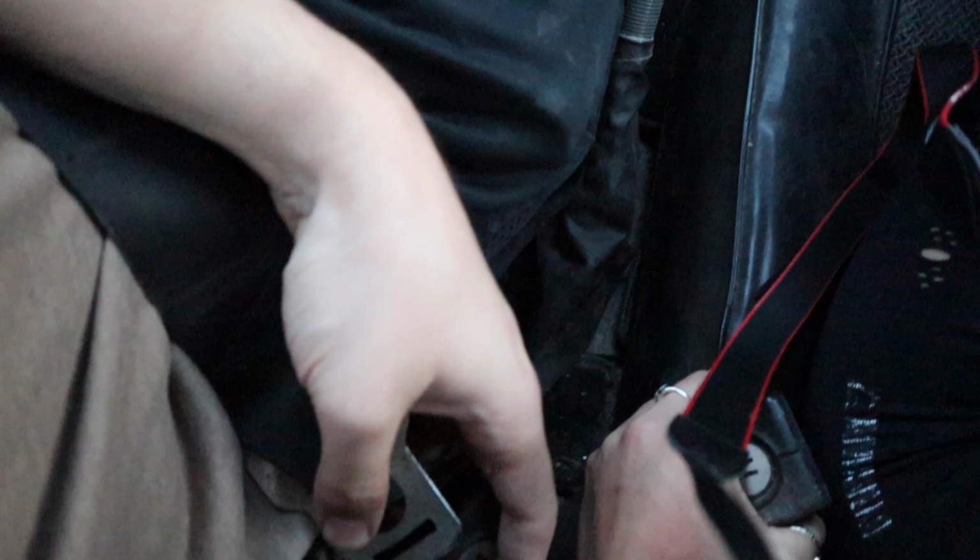Oh, it's just a lap belt. Oh, I see. That's right. Because we're in a 70s car and safety wasn't a thing. Really? Well, that's why they only have lap belts here. Wow, that is so cool. That old logo. So vintage. I know.